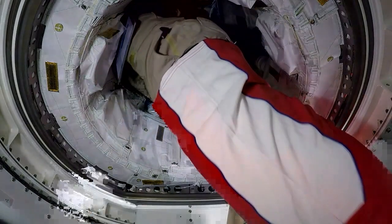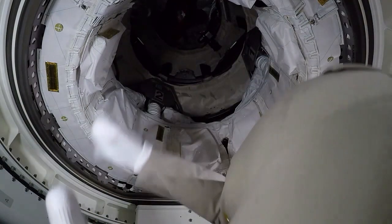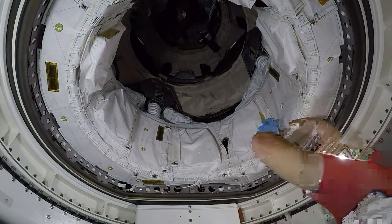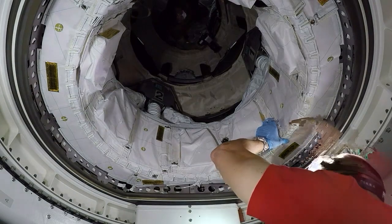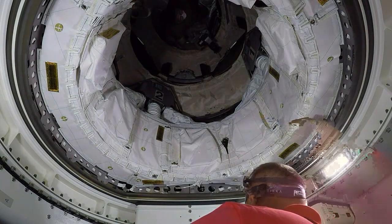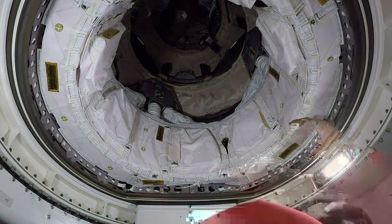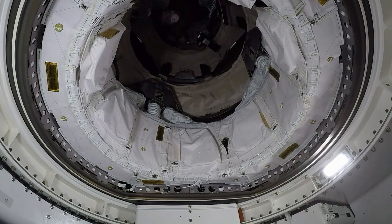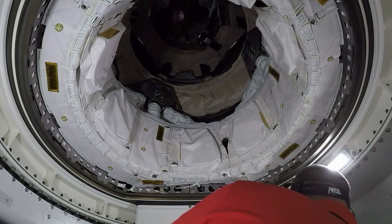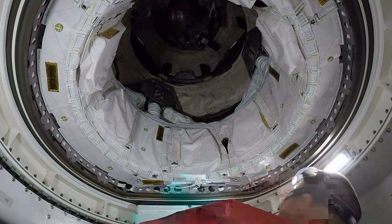All right, and it looks like the hatch is open to the Starliner. We're getting Bob Hines is the first astronaut to enter Starliner in orbit, successfully opening up the hatch. This view coming from the Starliner itself. That hatch opening time was 11:04 a.m. Central Time.